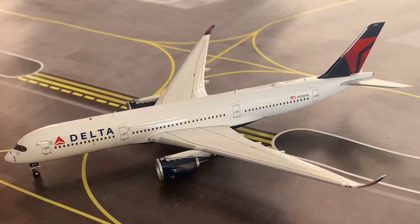And here we have the absolutely stunning Airbus A350-900 of Delta Airlines by Aviation400. I must say this is the best mould of the A350 by far in 1:100 scale. It's, for me, better than Gemini Jets and JC Wings. That mould is definitely superior, and it's, in my opinion, a lot more detailed than NG Models.